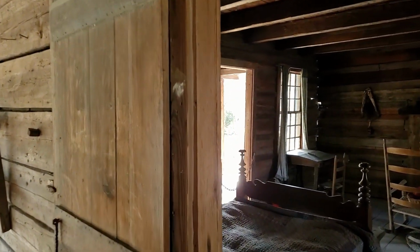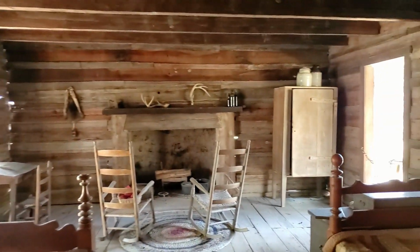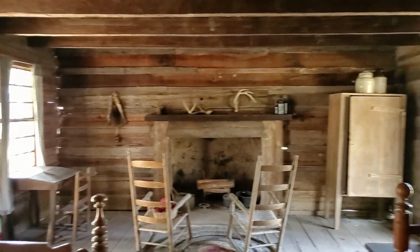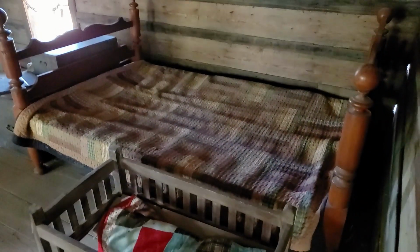Haven't seen the plaque for this building yet. The person at the front desk said that each building has a plaque on it. These old beds in here. Old crib too.